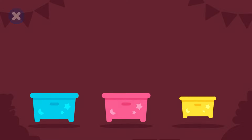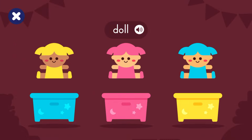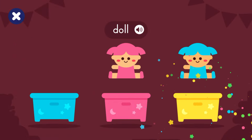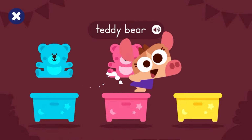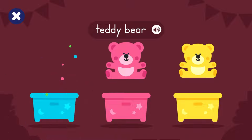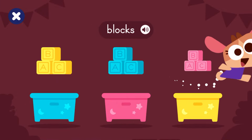Match the colors. Doll. Yellow, blue, pink. Teddy bear. Blue, pink, yellow. Blocks.